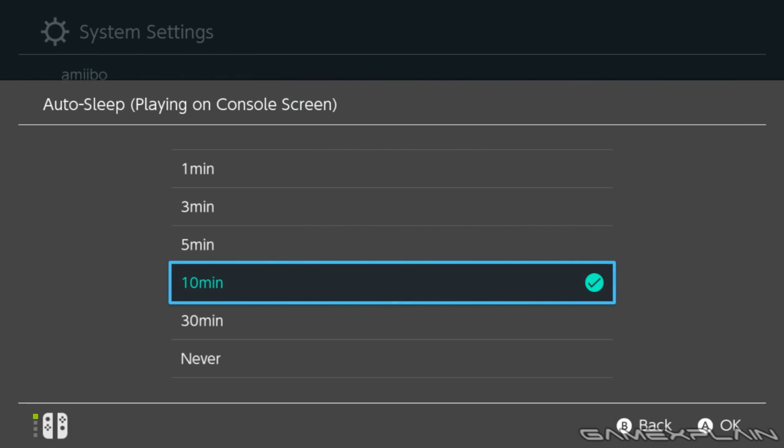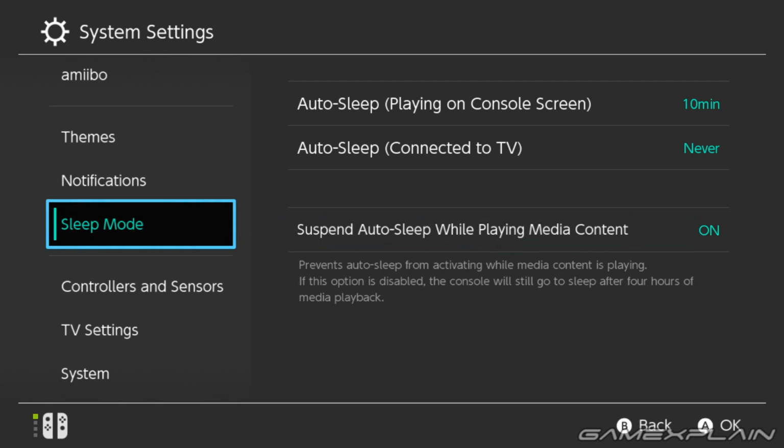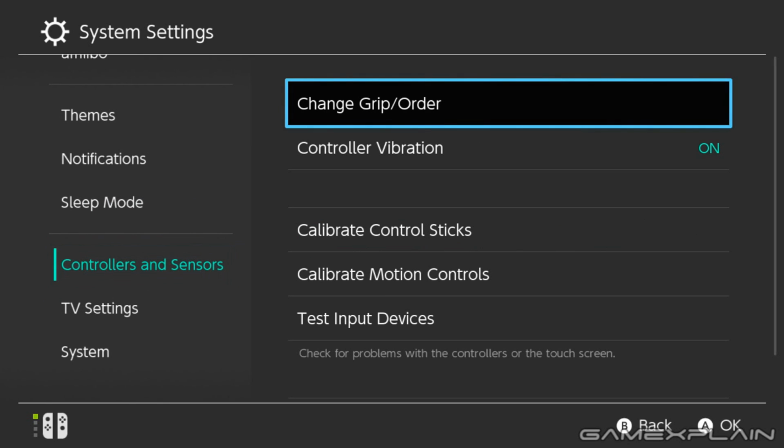But when you're playing on the handheld, that could be useful because you don't want to accidentally leave that on. And then you can also, this is something interesting, this is off by default, but you can have it suspend auto sleep while it's playing media content, like presumably Netflix, which isn't available yet, but apps of that nature will probably come out sooner than later. So this will prevent your system from turning off while watching a movie or something. Alright, moving on to controllers and sensors.